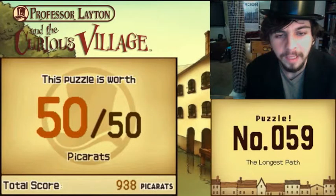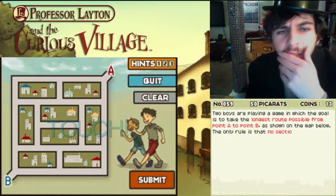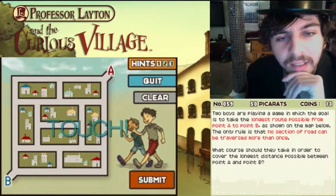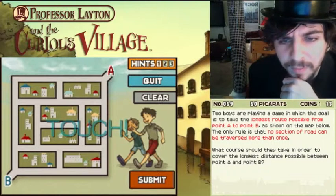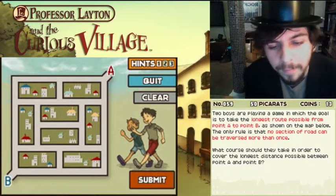The longest path. 50, okay. Two boys are playing a game in which the goal is to take the longest route possible from point A to point B, as shown. The only rule is no section of the road can be traversed more than once. What course should they take? Do I have to draw a line all the way down?